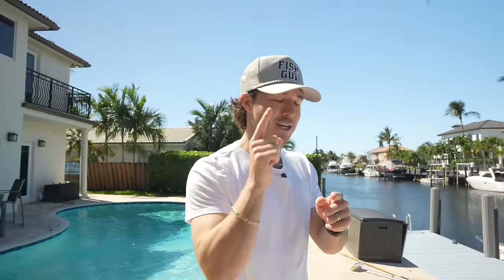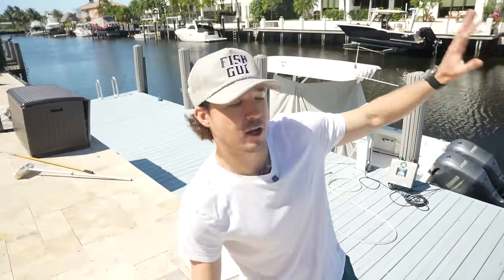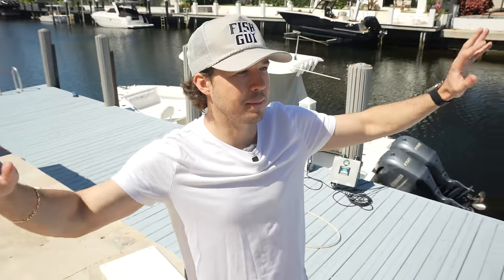Now these guys are tricky to catch today, guys. They're tricky. We gotta be smart. I'm gonna do it right from my backyard. I could go catch other needlefish, but I found that the best way to find the small ones is right here at the dock.